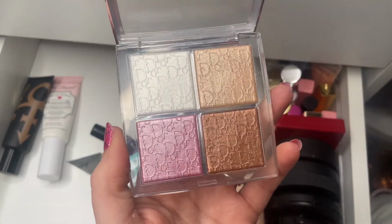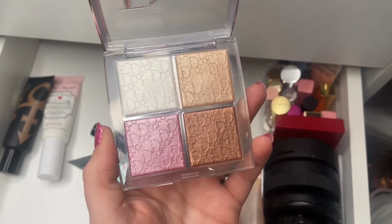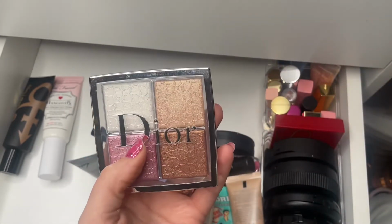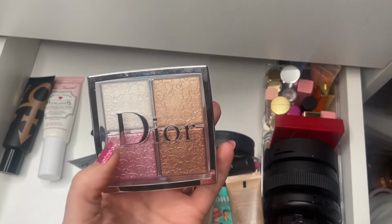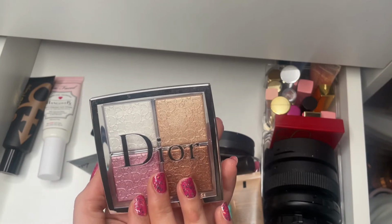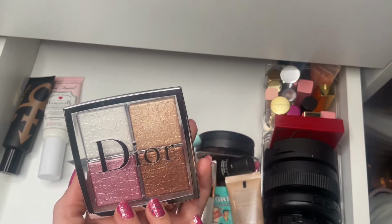Such a gorgeous formula. These glide on the face, and it's definitely one of the things that is worth the price. So I highly recommend this one. If you're looking to splurge on a product, this is a good one to do it on.